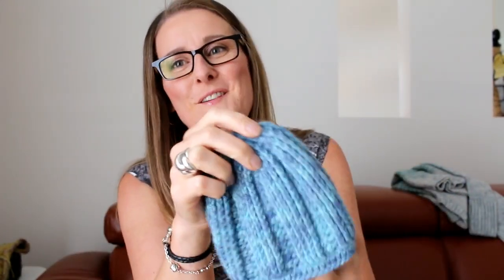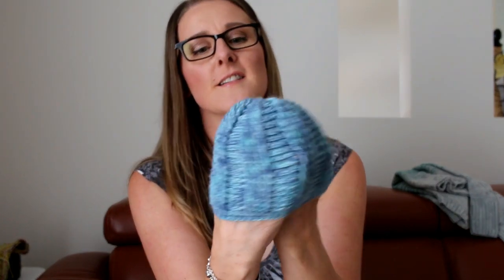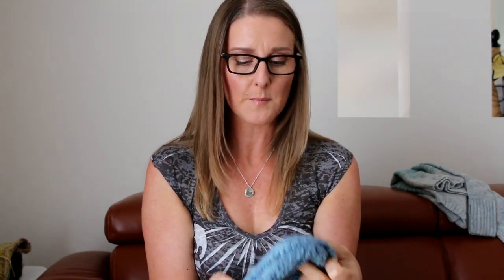And this is the other version. So instead of changing to a basket weave after you've done the crown increases, you just continue. So I'm really, really happy with that. A friend of mine is expecting a baby boy in February, so this will probably fit Bubby once it starts getting cold. I'm hoping that's the plan.